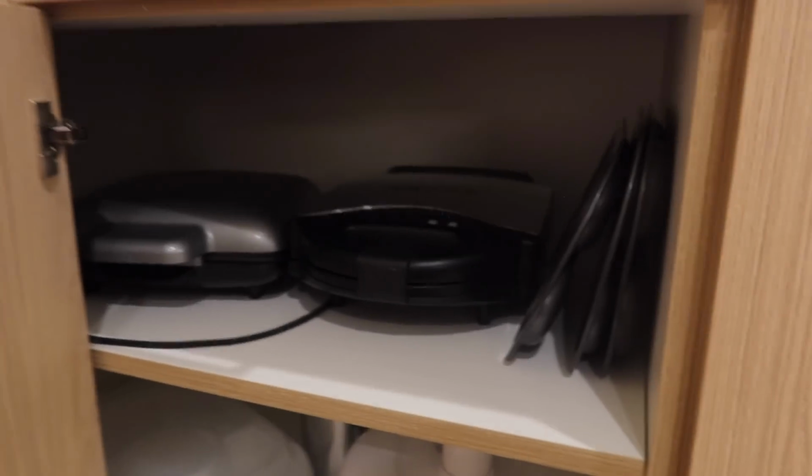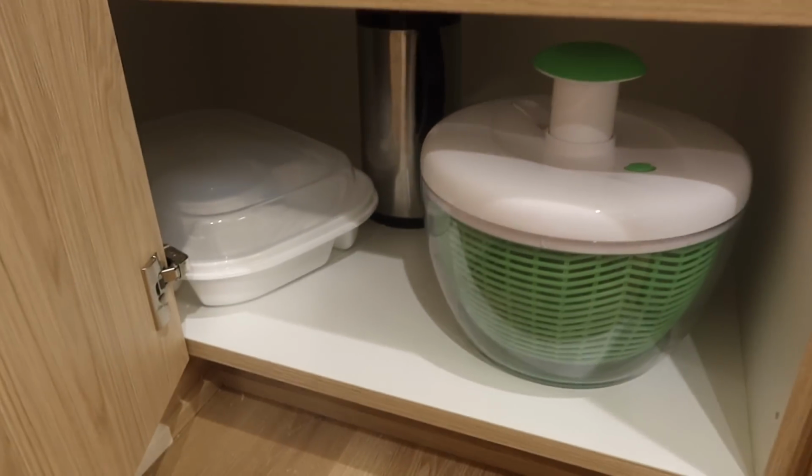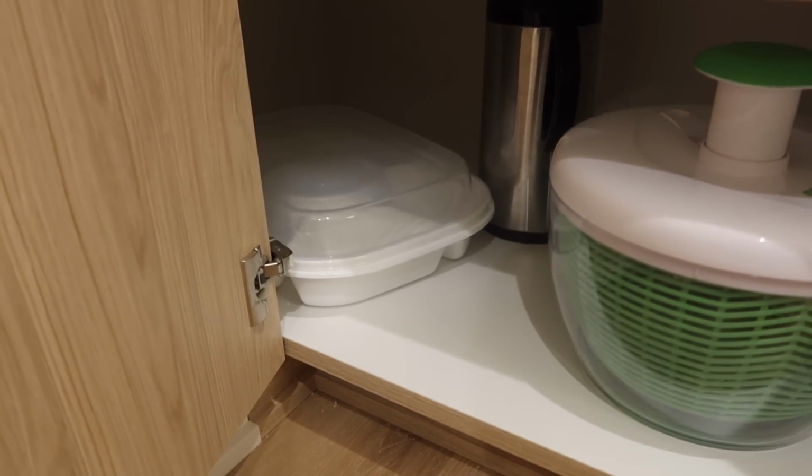Let me start here. I've got some waffle makers and muffin and donut tins, a salad spinner, which is nice, and some coffee carafe we never use. I should get rid of that. Basola told me, no, I'm going to use that.